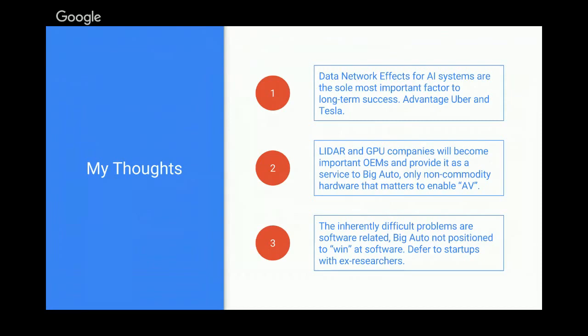So you look at the vehicle itself. How many vehicle companies are there that make vehicles that are capable of driving? There are a lot. But how many LiDAR companies, how many GPU companies are there that are capable of building these types of systems? These are the really key hardware pieces that go into enabling autonomous vehicles. They're going to become absolutely massive companies, more so than they are now.